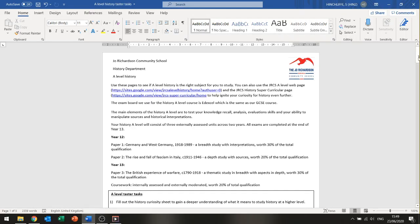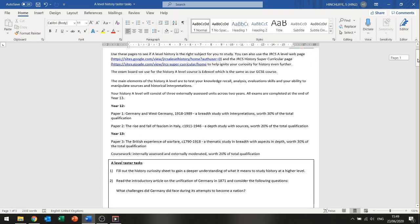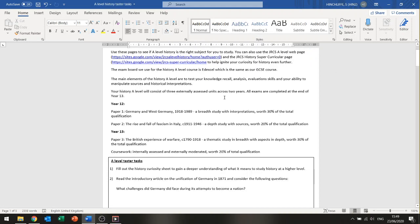Okay, so I've already alluded to the specification a little bit, but ultimately for A-level history, we use Edexcel. That is our exam board. It's the same one as we used with the GCSE course. If you have studied GCSE history at Joe Richardson, we use Edexcel. Although, we have had students who have not taken history at GCSE before, so you don't have to have studied history at GCSE. It's desirable, but it's not essential.